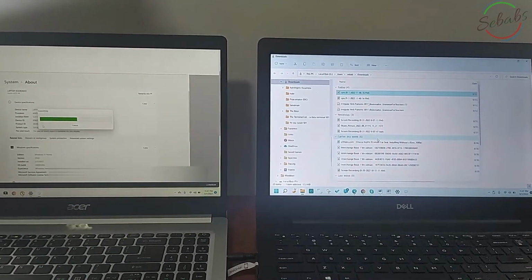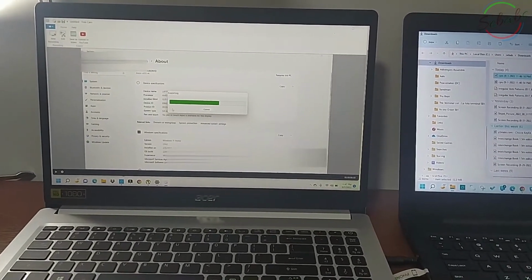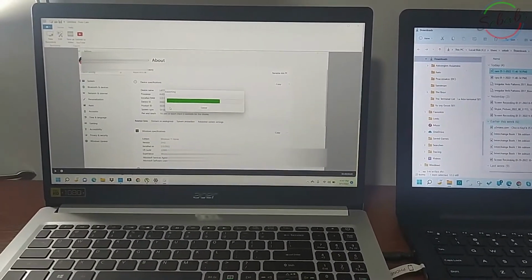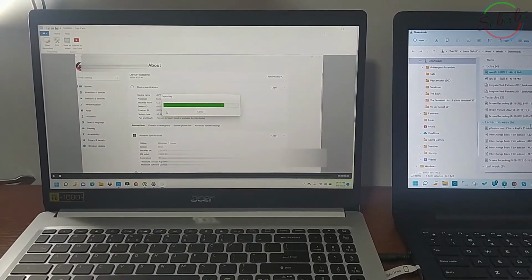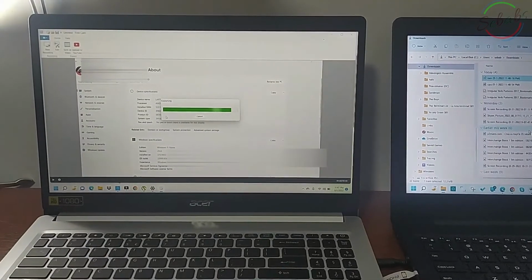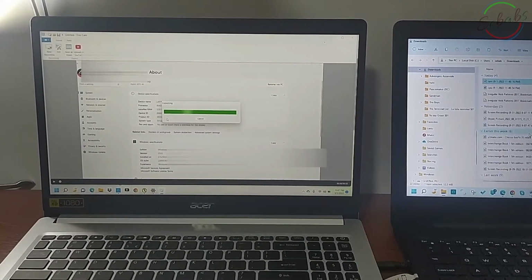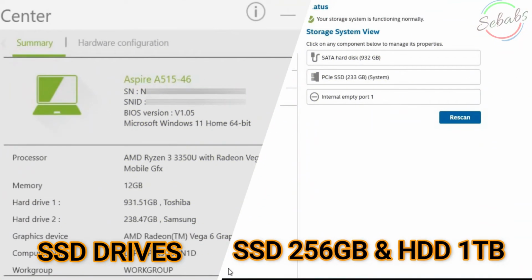Even though the Acer started first, it's still exporting while the Dell has already finished. It takes the Dell half the time it takes the Acer to export the file. With which they load programs and how quickly they boot up the system.